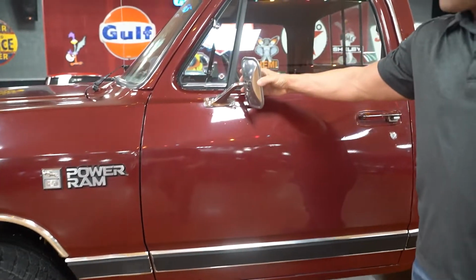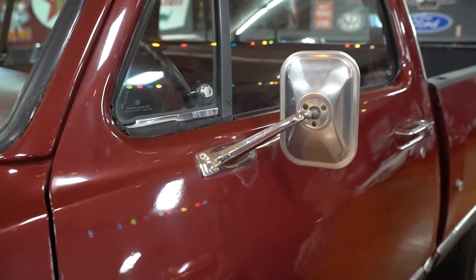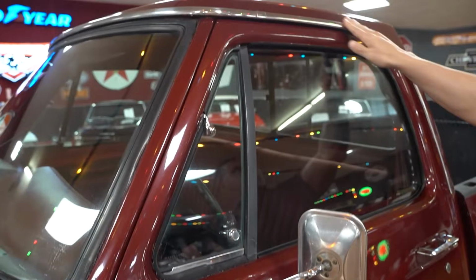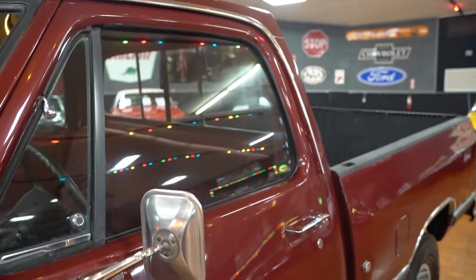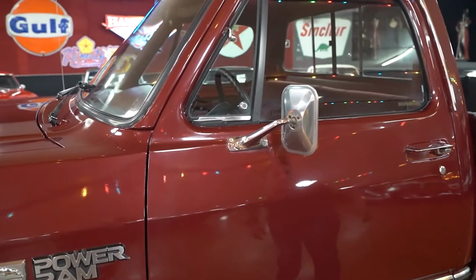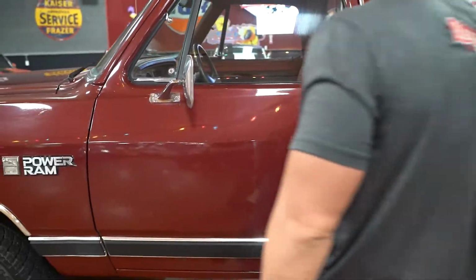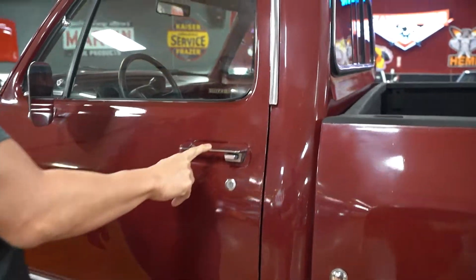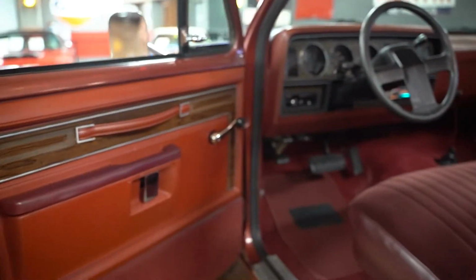You do have a set of dual chrome mirrors on the truck that are adjustable. Drip rail moldings on the truck are in good shape there, not all dented up, dinged up. They were properly put on. They may even be the original ones, I don't know. But this truck is very well cared for. Chrome on the driver's door handle there is in good shape. I'm going to open up the door.